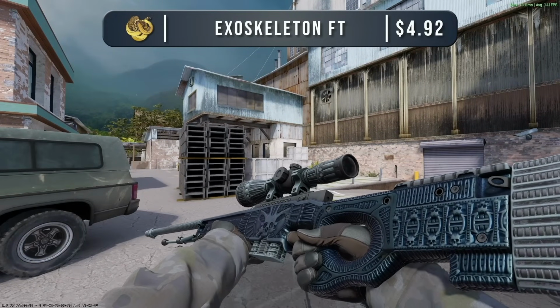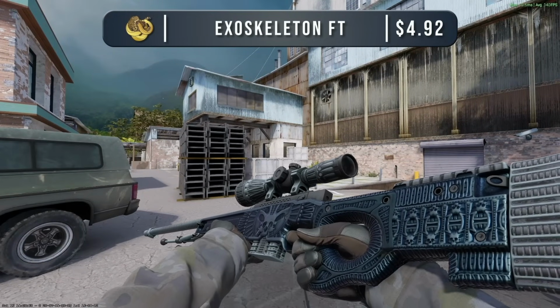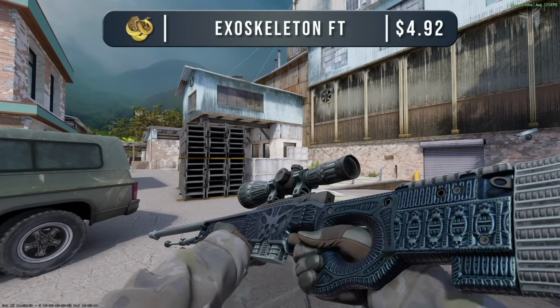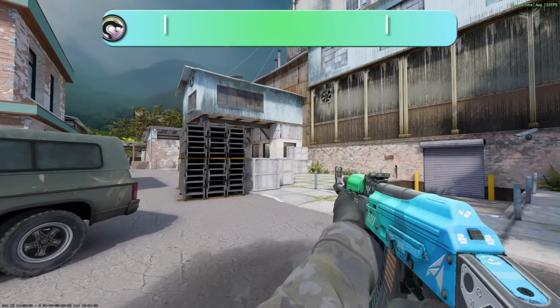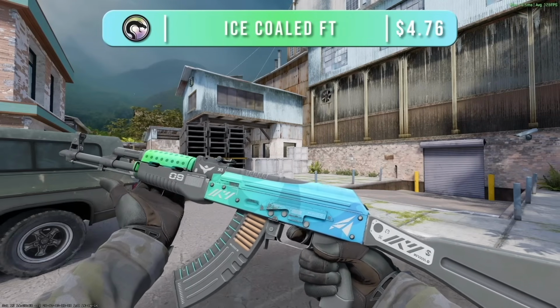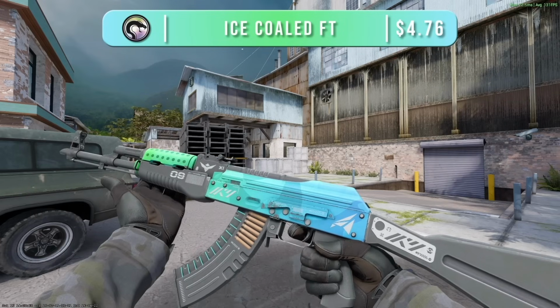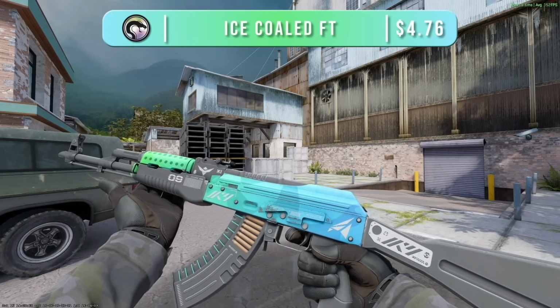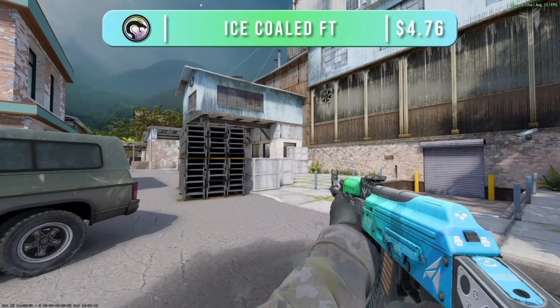If you like 3D engraved guns, you're gonna like this one. Technically this one's also pearlescent, although the colors only change a very small amount. We have arrived at the AK-47. We have the Ice Coaled in Field-Tested. I don't really like it, but I see this gun all the time in game, and that is because it is objectively a good value. You get a lot of color for a very cheap price.